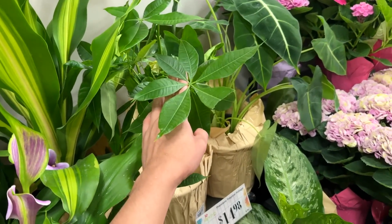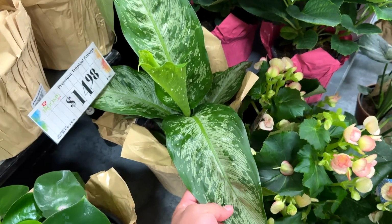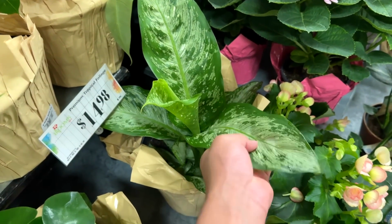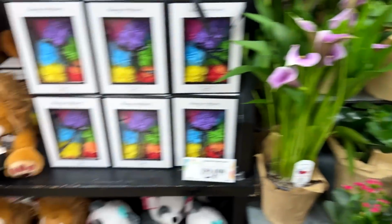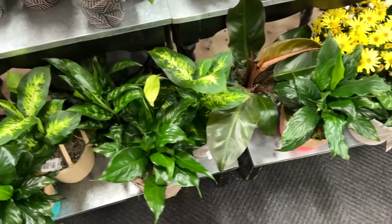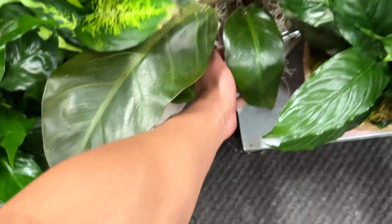Even the money tree in this different bucket, which I already have. This was a lot cheaper. The one that I got was 20 bucks. Oh my gosh, this is crazy. Those prices are insane. And they usually have more plants. Look at this. How much are these? Ooh, 29 bucks. Now I'm good.